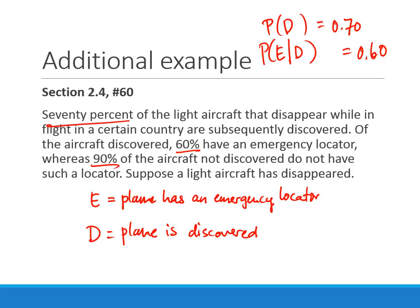So some slight rewriting of that there. It's maybe a little tricky. And then how about the last one? How about 90%? What is that the probability of? It's another conditional probability. Probability of not E given not D. What do you guys think? That sounds good to me. Actually, that's right. Probability of not E. So that's the probability that they do not have a locator, given that they are not discovered. Very good. Okay, so that's the first step, setting up some notation and figuring out what information we have been given.